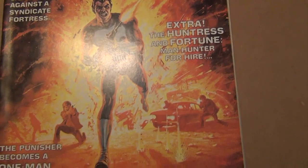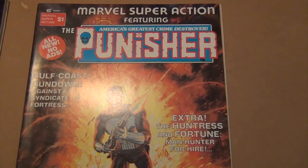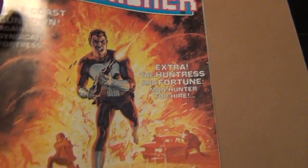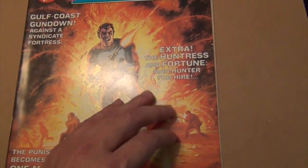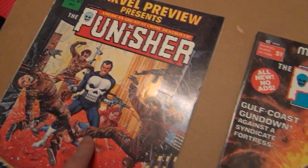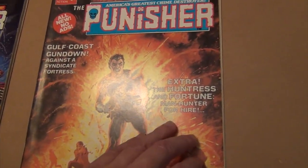Look at this beautiful cover. Okay, let's jump right into this magazine. Great looking magazine. Fairly affordable. I think this one might be a little bit more expensive. This one definitely much cheaper.